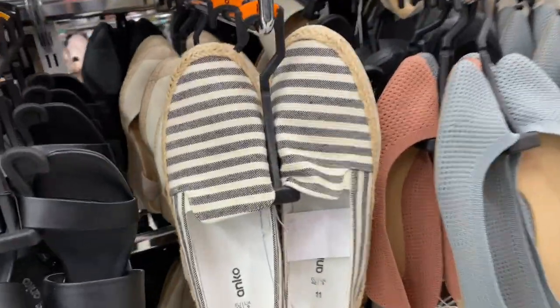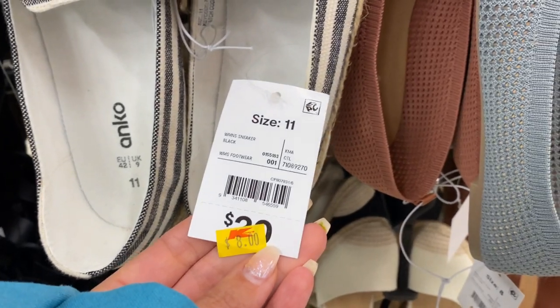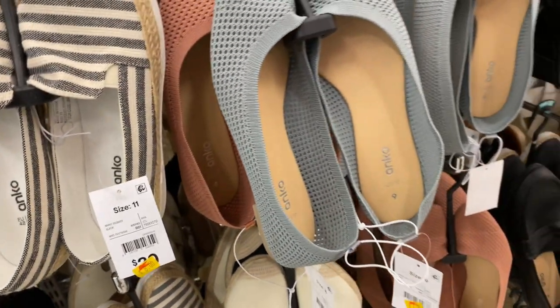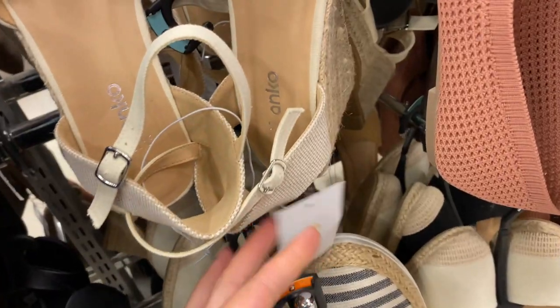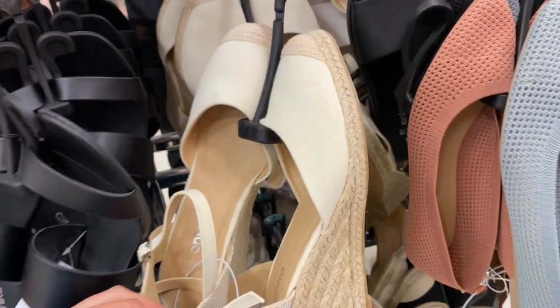Lots of shoes. A lot of them are on sale at the moment, so definitely check them out. These ones here are great too for summer. They're only $8, down from $20. But most of them had yellow tickets. Lots of clearance items at the moment. Love these espadrille wedges. They're only $20. They go with everything. And then look at these.